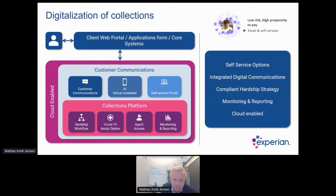We have different platforms. Of course, those who are really struggling with a stressed economy go to the hardship workflow. Those who have temporary stress symptoms go to the COVID-19 assist option. We saw that very clearly last year, both in managing companies, but also private individuals. They should go to individuals at banks or other types of organizations who are specialized in managing temporary stress symptoms on how to relieve the financial economy for a temporary period. And that also needs to be put into different options on the right side of the screen.